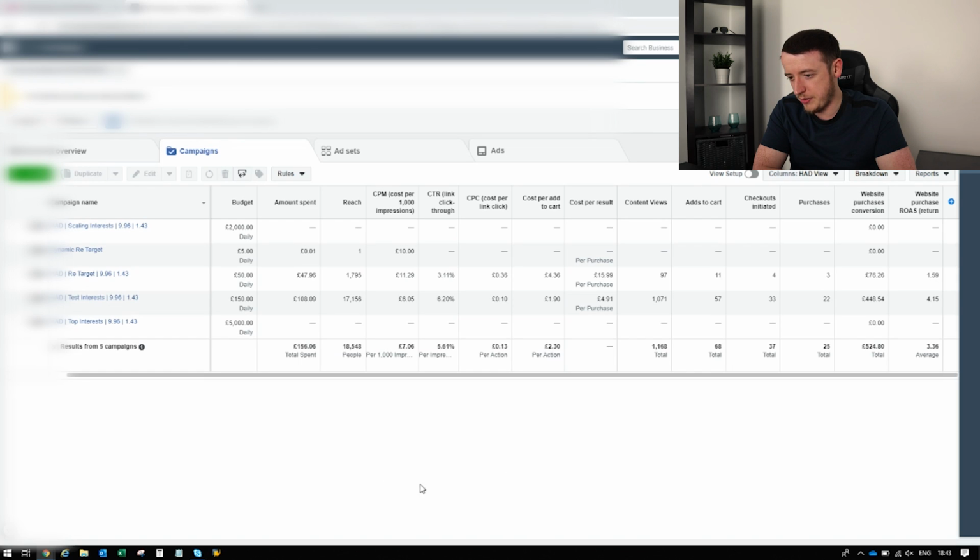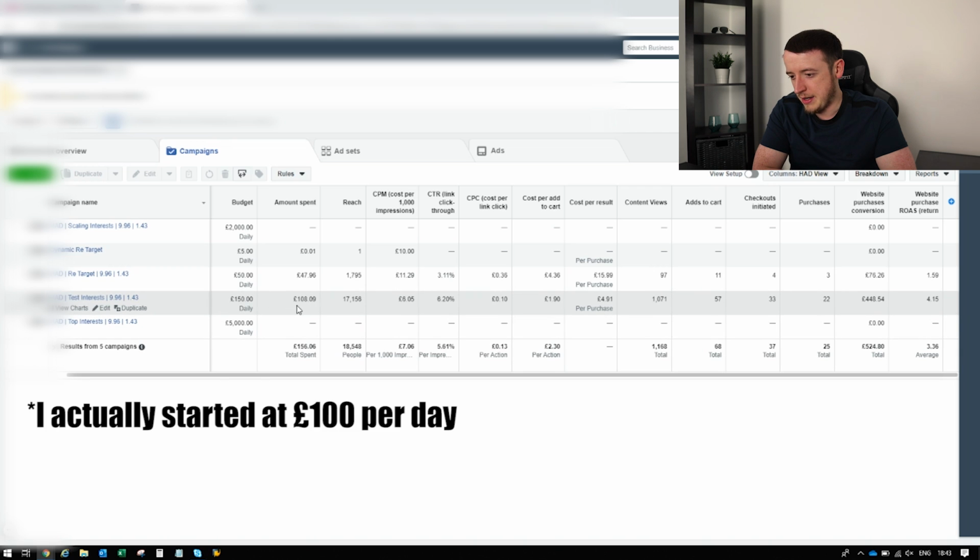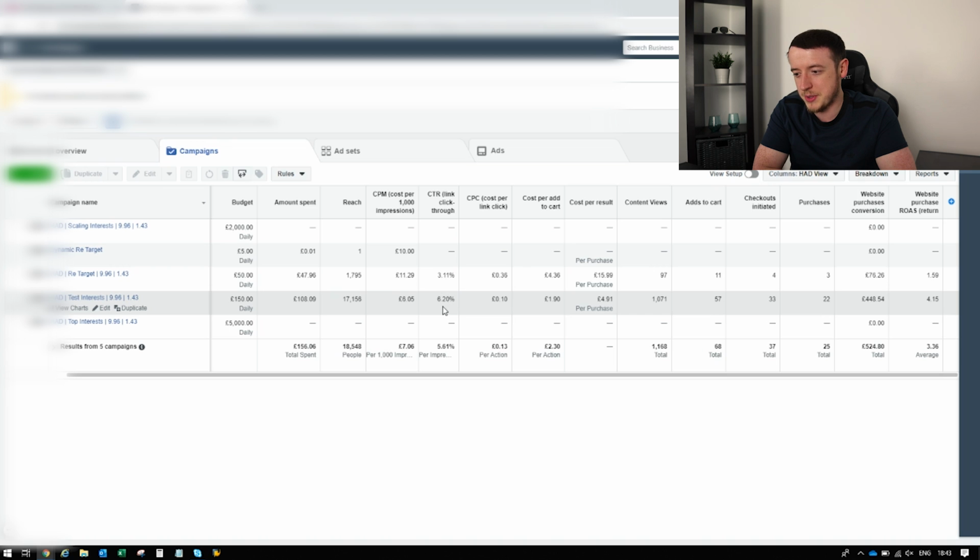start advertising that. So this is actually inside the ad account on the very first day. And as you can see here, I launched a test interest campaign for £150 a day. It only spent 108 on that first day. But as you can see, I was getting a 6.2% click-through rate on a conversion purchase campaign, and the cost per add to cart was £1.90. So my cost per purchase was £4.91. As you can see here, it brought back £448 on the first day with a 4.15 ROAS.